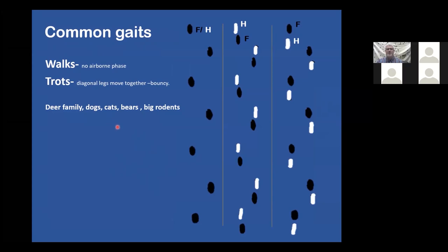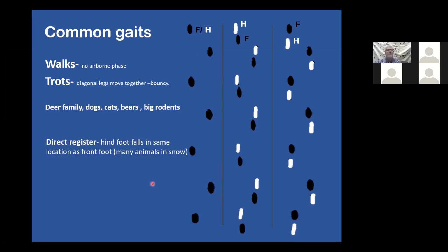The most common gaits we have are walks and trots, and that includes members of the deer family like moose and caribou, dogs, cats, bears, big rodents. They all have some kind of walking or trotting pattern. There are different gaits that are employed. One of them is just a standard walk or a trot, and in the snow you're going to see one track on each side. Imagine animals have four feet. When the left front foot steps here, if there's only this pattern with one track on each side, then the hind foot lands there as well. And then the right front foot lands here. But then as the animal moves forward, the right hind foot lands in the same place. That is called a direct register walk. And lots of animals do that in the snow, even if they don't do it other times.